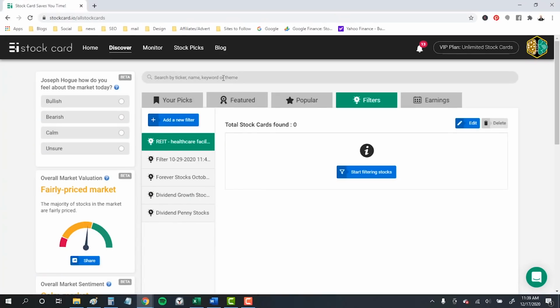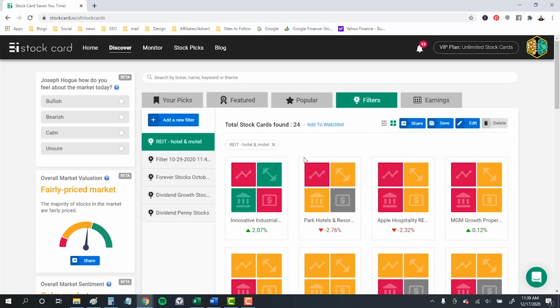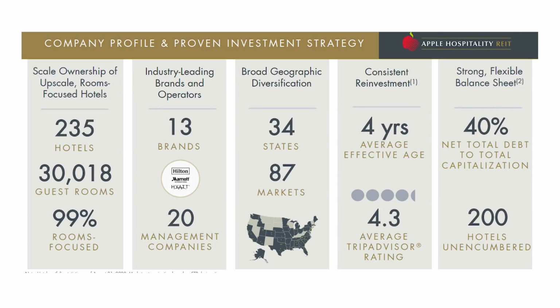So we can use the search tool for REITs in StockCard, and here it drops down with all the property types. So down here to hotel and motels, and the first stock I'm watching, $2.9 billion Apple Hospitality, ticker APLE. APLE owns 235 hotels in 34 states and across 13 brands, including Hilton, Marriott, and the Hyatt.